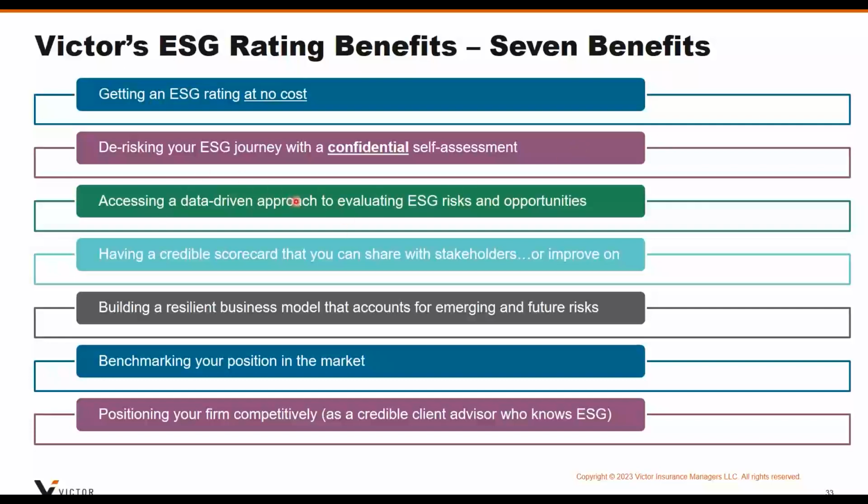The other real big benefit is this is a digital data-driven approach. You won't have to calculate. You don't have to manually assess yourself. Within 24 to 48 hours of completing your assessment, you receive this nice scorecard that will help you know how you're doing. I've already said this multiple times, but it is a credible scorecard based on credible performance standards.